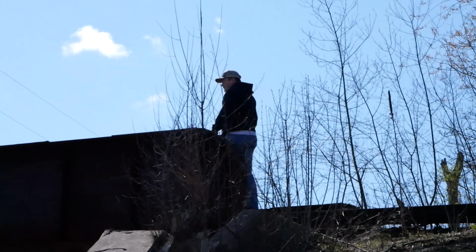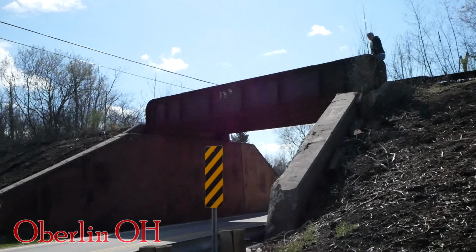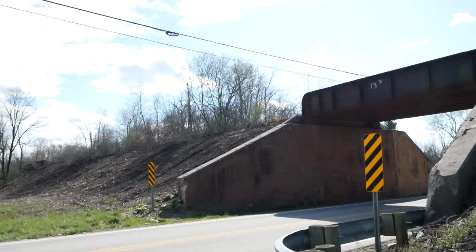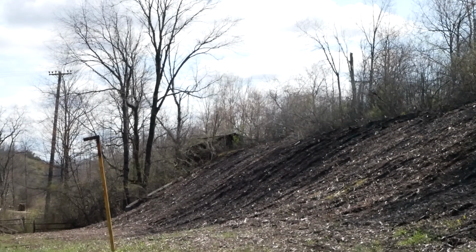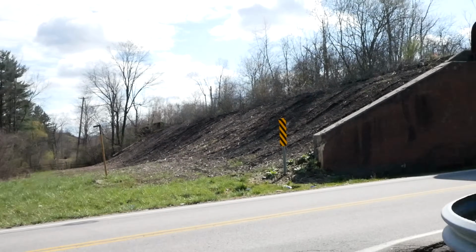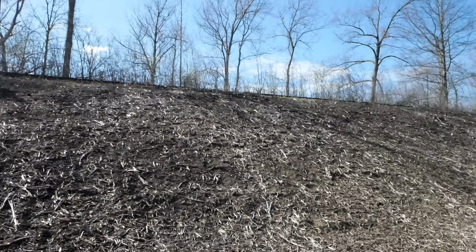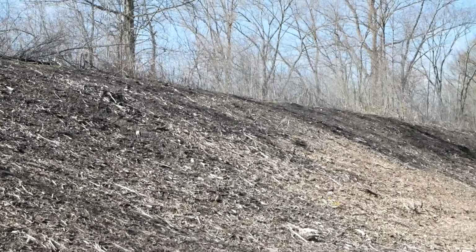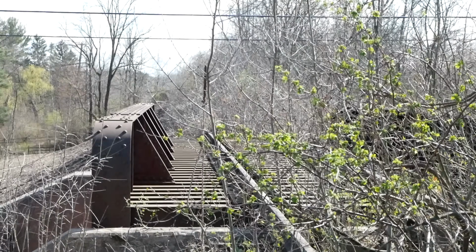So we're in Oberlin, and we're just tracing the tracks, and we found this bridge that goes over top of this little road, as well as another bridge down that way, which I believe probably goes over a river of some kind because there's no road. But this is a pretty awesome portion right here. You can see the rails are still there.